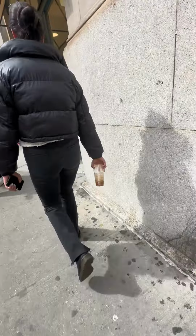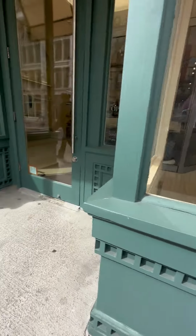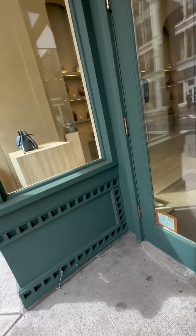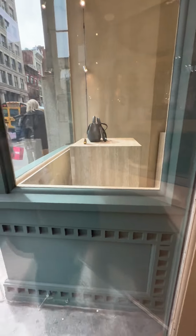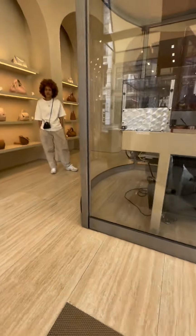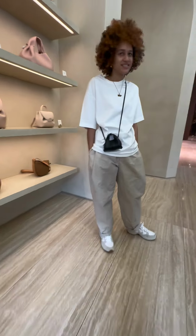So today your girl is in New York City visiting the Polène store. This is actually the first time I'm able to visit this store. I did find out, I think it was a couple months ago, that they opened right after the new year instead of only having the one store in Paris. And your girl is hella excited to see everything in person.